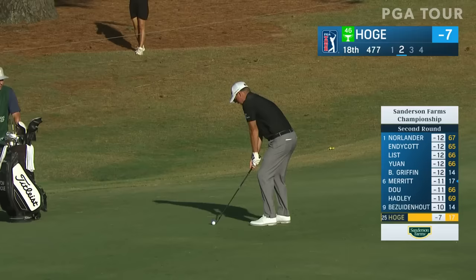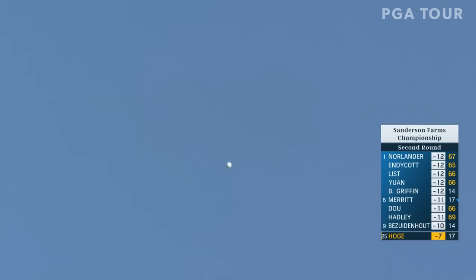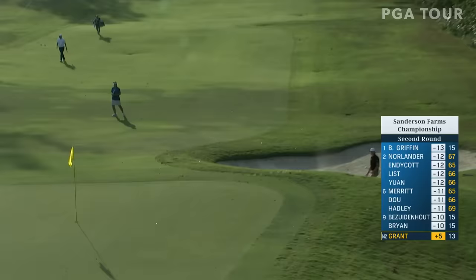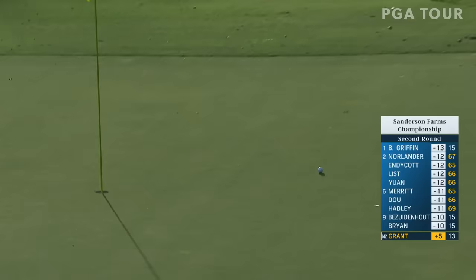Second shot at 18. To this front left hole location, Tom is a beautiful drawer of the golf ball. Should be a green light flag. Yeah, that was a green light. A moment ago at 14. Really talented young rookie, has so much power. How about some touch? Whoa! Oh, a little eagle for Brent Grant.